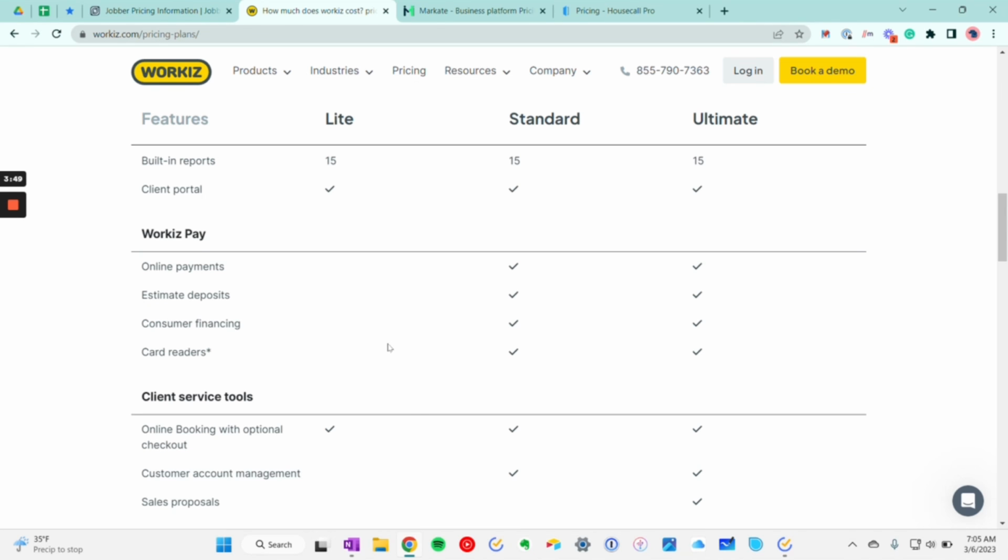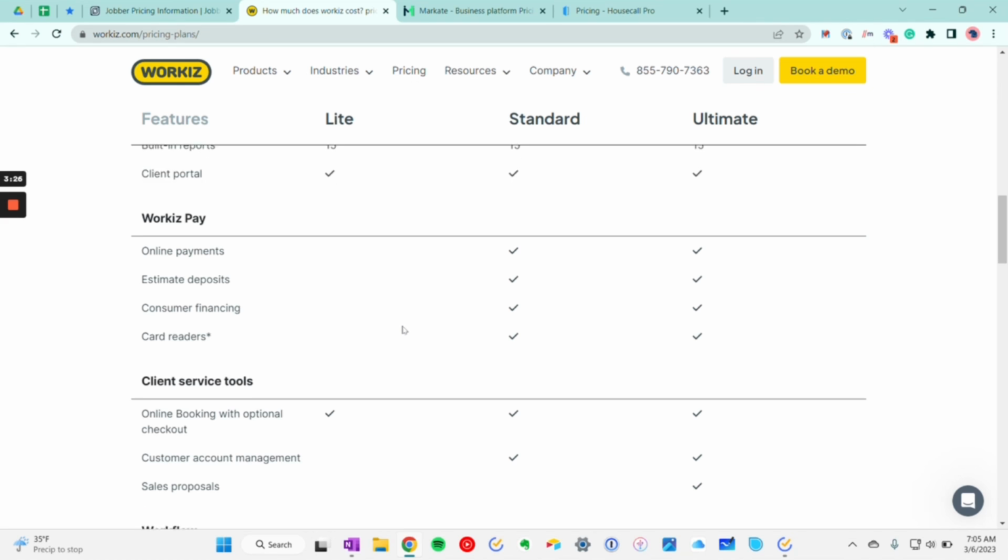There's no way to take payments with the Lite plan. You'd have to bump up to standard. That's not a deal breaker. Some people like to pay online, but I find that you can get away with most clients just paying cash or check. And even in today's day and age, people still expect to pay handyman contractors with checks or cash.